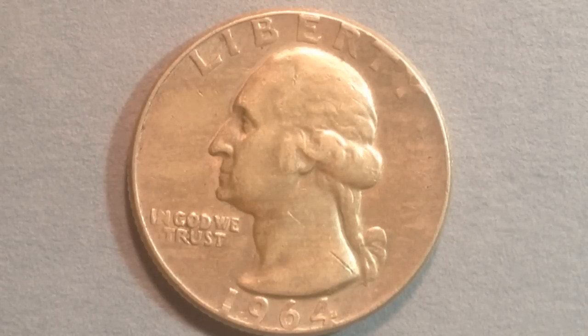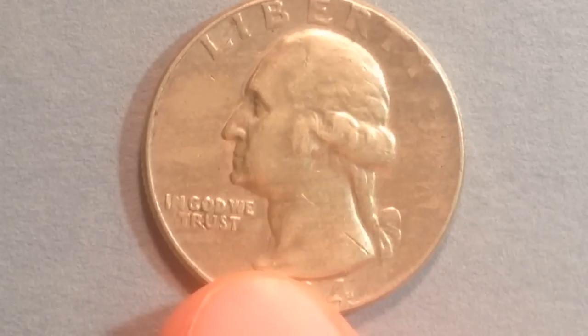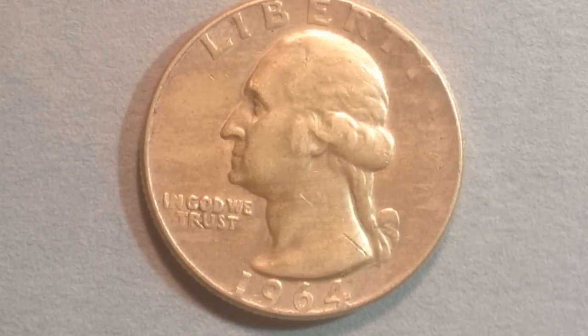silver. Another component is the numismatic value, so the value that coin collectors have associated with this coin, and that will depend mostly on the quality of the coin and the grade of the coin. Grade is what coin collectors use to describe how good of a condition the coin is in. So what you'll see for grades for your standard quarters like this one right here, you'll see good, fine, extremely fine, and uncirculated.